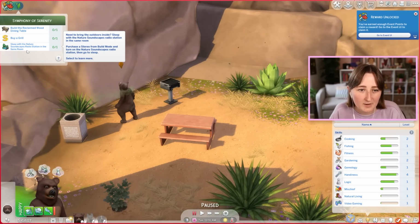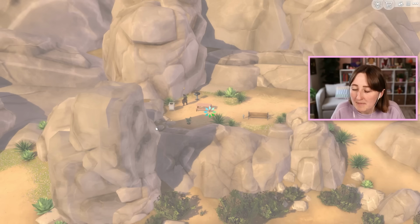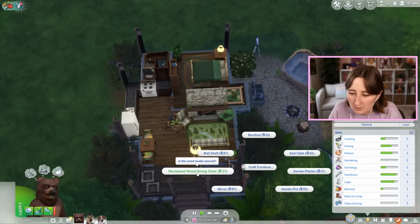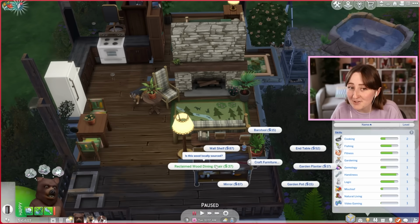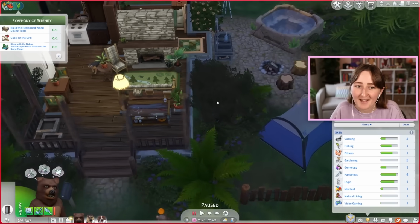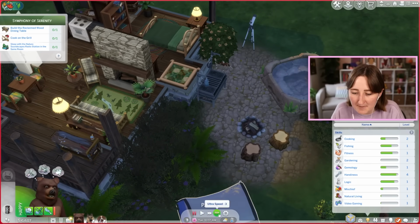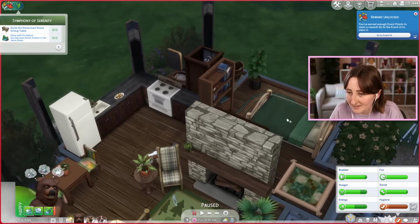Okay, I need to buy a grill, sleep with the Nature Soundscapes radio station, and build the reclaimed wood dining table. Okay, maybe I can try and craft a bathtub and stuff too, so we can just work on the handsiness skill more. Reclaimed wood. Okay, craft furniture. Oh, I can't actually make the reclaimed wood dining table yet because I don't have high enough skill. I can cook on the grill. Maybe I'll make some baked potatoes. I could go for a baked potato right now. That actually sounds really good. My sim's not even hungry though.